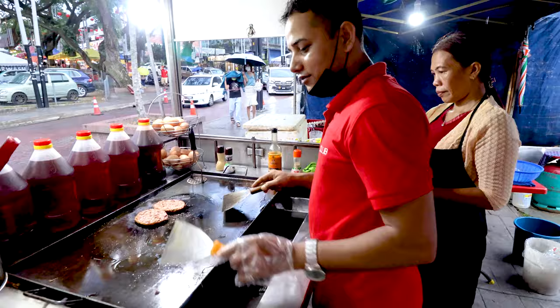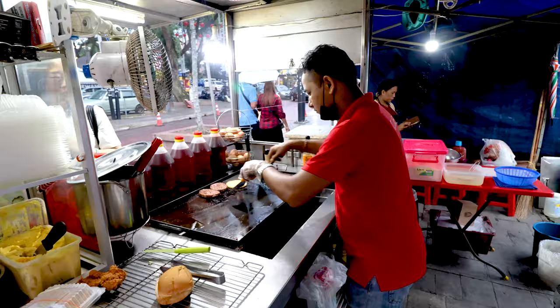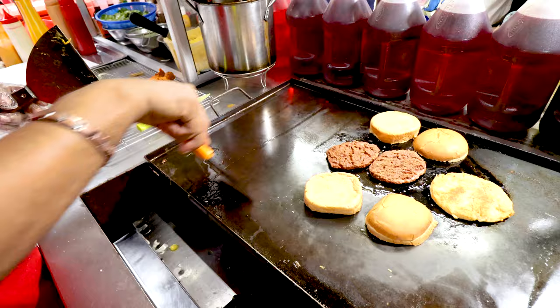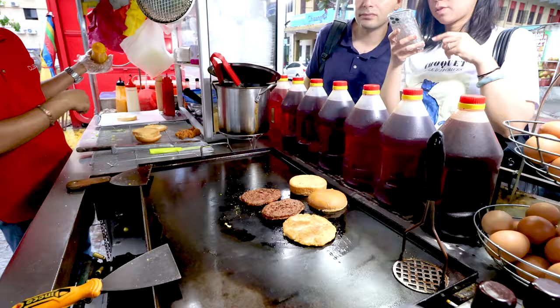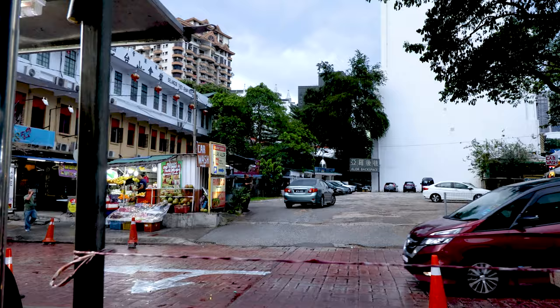Look, it is just a street burger, but care goes into it. Actually, this is the hot dog, but you can see he cares about what he's doing. And you know, that goes a long way when it comes to food. Buns go on into a bit of that butter. Now, I don't know about you, but tell me how many Ramly burger stalls have a view of the Petronas Twin Towers. There you go.